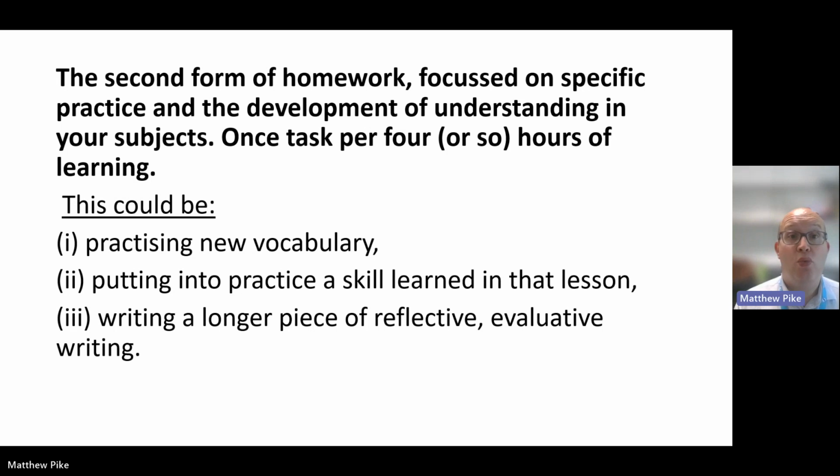It will broadly be set for one task per 4 hours of learning. That means that if you've got English and maths and science, where you see teachers more regularly, you'll be setting homework pretty much once a week. If you see someone less regularly, so in RE, I'll see people once a week, you'll get one homework task a month. So once every 4 hours. That hopefully means that students again can manage their work and don't feel overloaded, because we don't want that to happen.